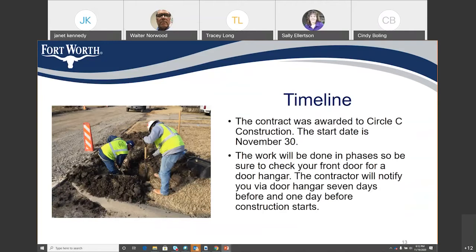This contract was awarded to Circle C Construction, and they anticipate starting on November 30th. When they get close to your house, you'll get door hangers to notify you that they're going to be working close by. All of their employees will have identifying information on their clothing or vest.